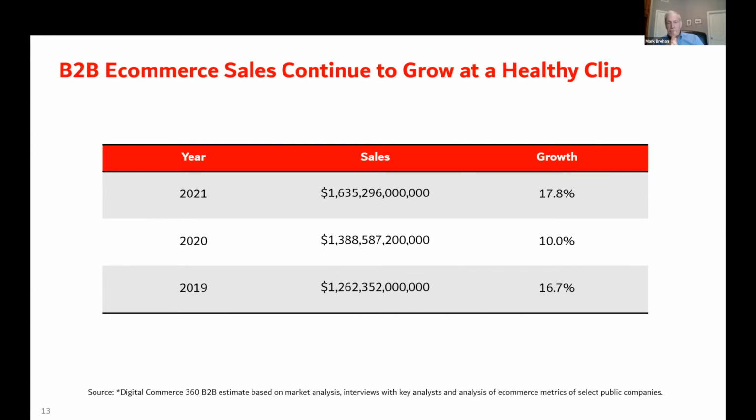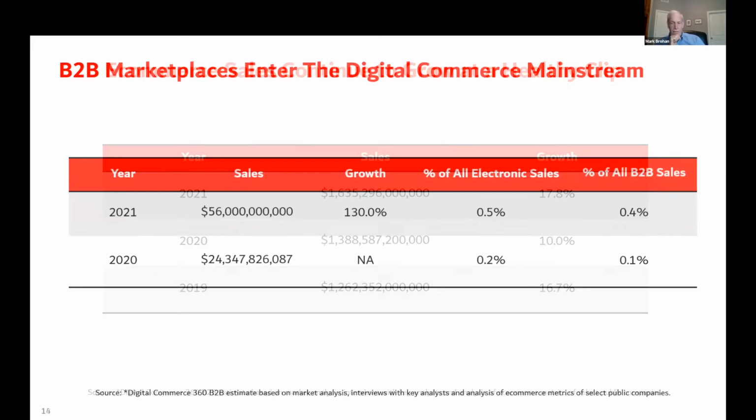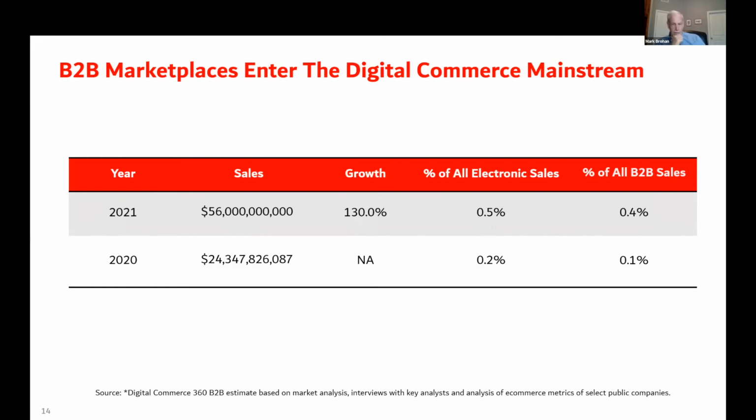Yeah, that's a T. That's a trillion. That's how big this stuff is getting. And that growth rate is probably going to hold for the foreseeable future, even as we whipsaw through European wars and lingering pandemics. My point, though, is not only is digital commerce now mainstream, B2B marketplaces are now mainstream. So our next slide is going to give you just a little more perspective on where we're going with all of this. So last year, B2B marketplaces totaled about $56 billion.